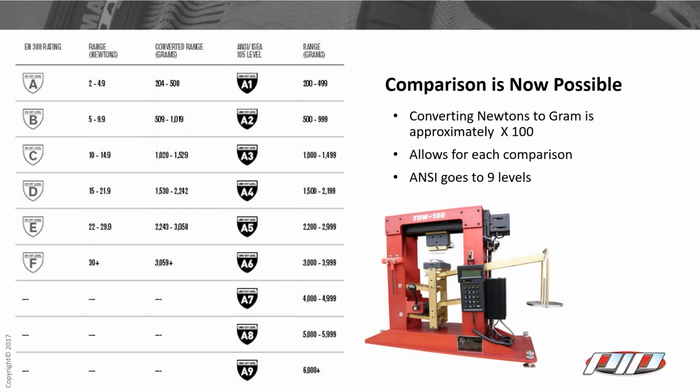Now, as I mentioned, since they're both using that TDM 100 machine, now we have more of an apples-to-apples comparison, so this is a good thing. But the newton score, really all we have to do is multiply that times 100 and we convert into grams. Then when you look at the two standards lined up side by side, they actually line up pretty well. So A through E on the EN 388 really lines up pretty good with A1 through A5 for the ANSI standard. So as I mentioned, this is a good thing that really makes it much easier when looking at either standard when they use that TDM 100 machine. Again, it makes for a lot less confusion.